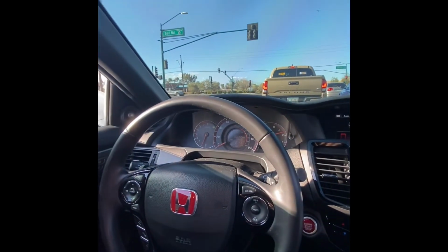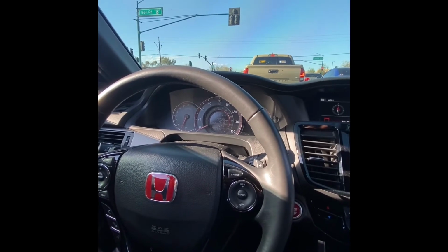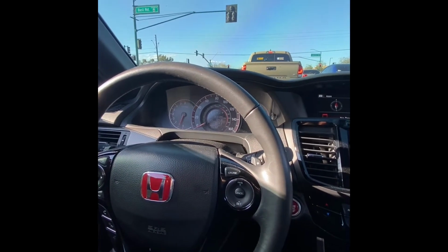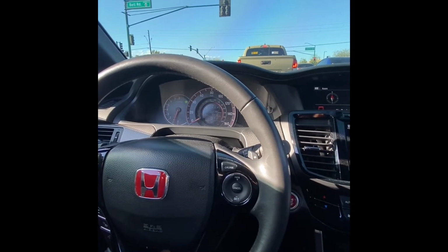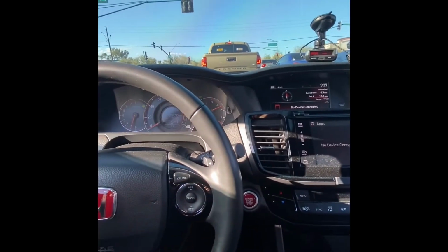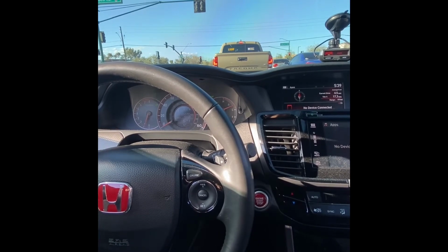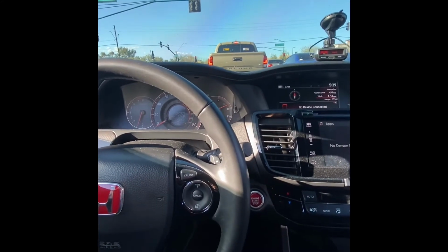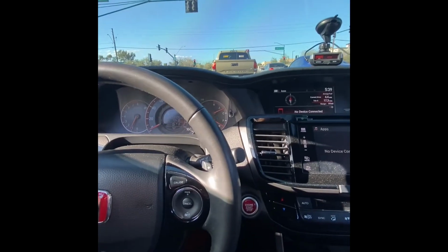Got her back finally. They said it needed a software update, and that's all. I mean, we'll see on the way home if my light doesn't turn on again, but honestly, I doubt it was that. But let's cross our fingers. Just paid $300 to get that done. I hate coming to a dealer, to be honest.